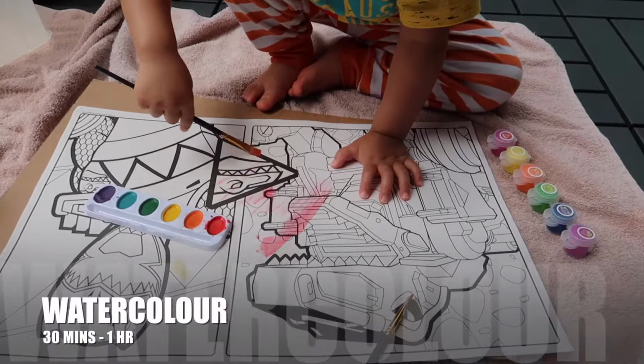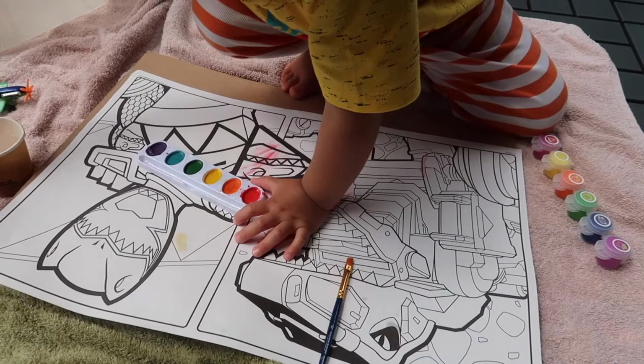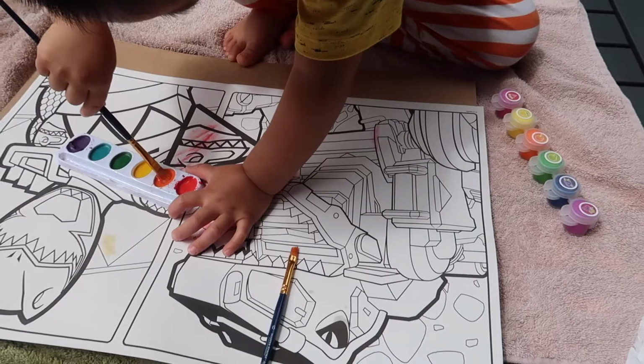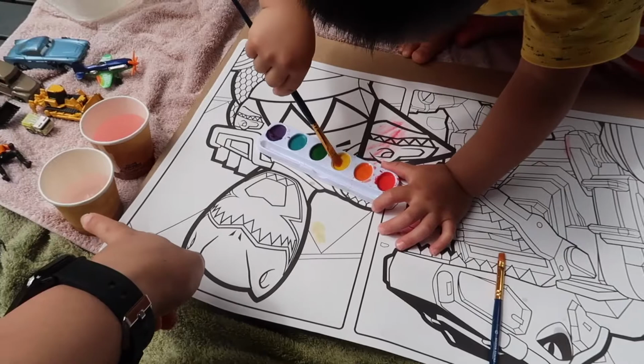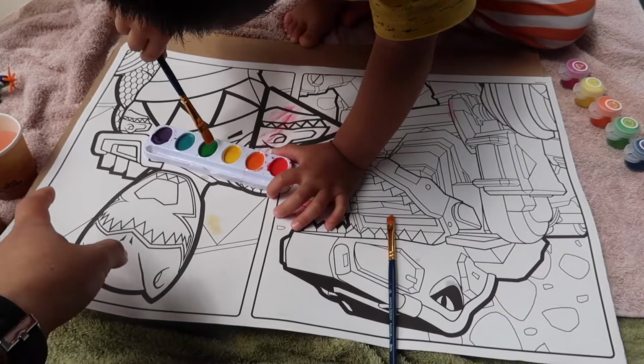For the next activity, you can also play with watercolor. You can always use a marker or pencil color if you want, but because watercolor tends to be messy, we like to do it outside. I have two kinds of watercolor, this one and that one. This one, the color is prettier, but it's messier. This one is not that messy. I just prepare some cups, brushes, and large drawing paper so he can color the Power Rangers or whatever coloring book that you have.